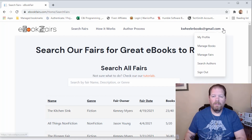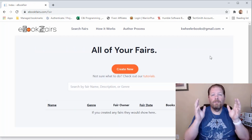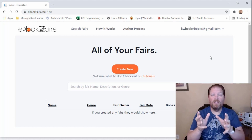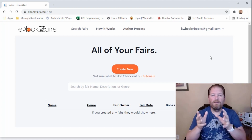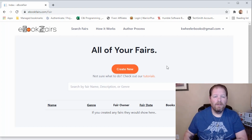So I'm going to go in here and manage a fair, and I'm actually going to create a book fair. And this one is actually for all of you. Go into ebook fairs and apply if your book is relevant to this particular book fair. And I think I'm going to set the max at 40 books that I'm going to accept in my book fair. And we're going to get it started.